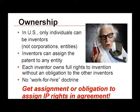Ownership. One thing to keep in mind, we talked about this a little bit with regard to the copyrights. In the United States, only individuals can be inventors. Corporations and other legal entities cannot be the inventor. And it's important in the United States as well, you have to get the inventorship right. Anybody who has made an inventive contribution to even one of the claims, even a small part of one of the claims in the actual patent as it's issued, needs to be listed as a co-inventor.